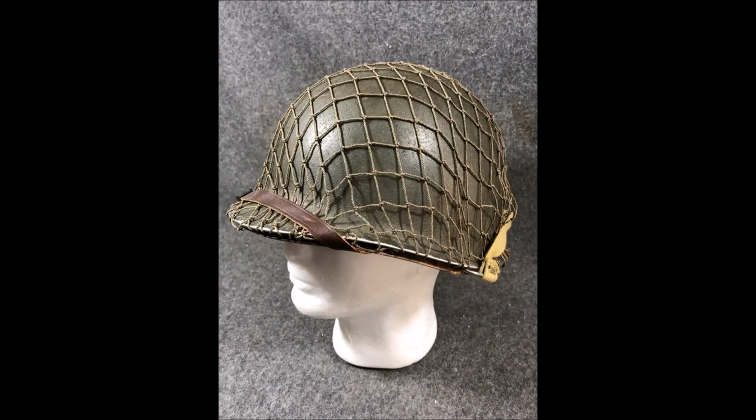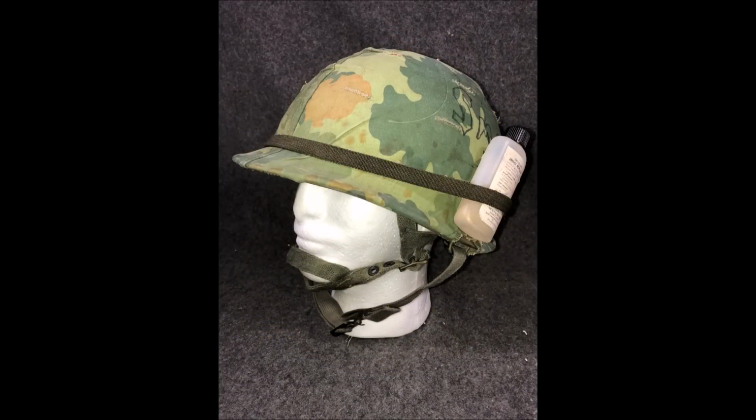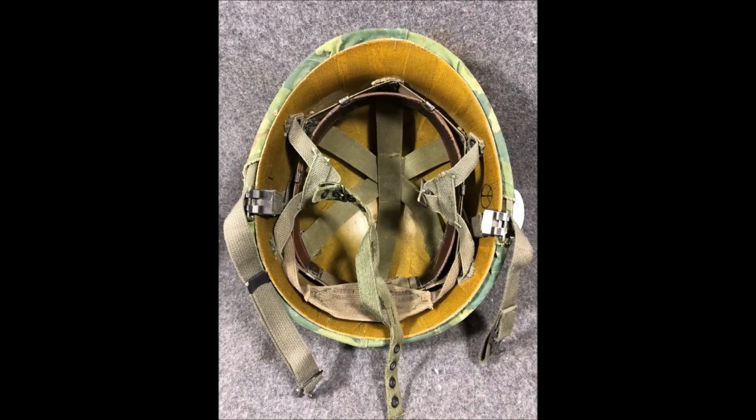Here's a World War II configuration US M1 helmet. It's got a high pressure liner in it, which means pretty much fiberglass, which is the most common. They're thin yet really hard. You got a Vietnam era US M1C airborne helmet, as you can see from the airborne A-yokes, chin strap, and then the snaps on the regular chin strap and the liner.